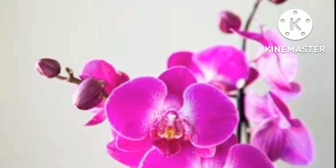Avoid dry air, direct heat or drafts, and direct sunlight. Instead, provide a warm, humid environment, bright indirect light, and water in general once per week. Allow to dry between watering. Do not overwater. Color varieties: white, yellow, pink, purple, red, orange, variegated.